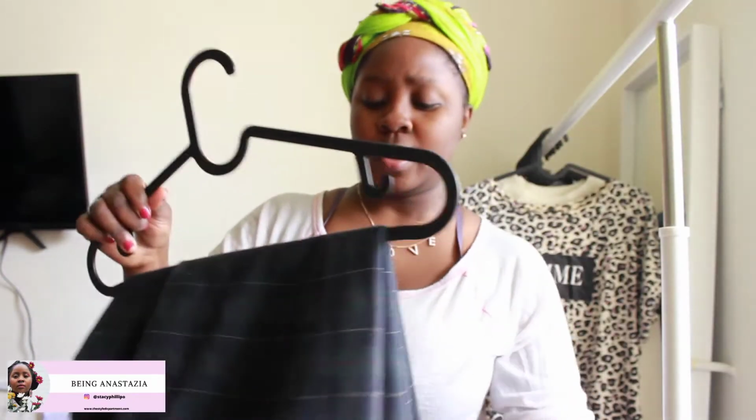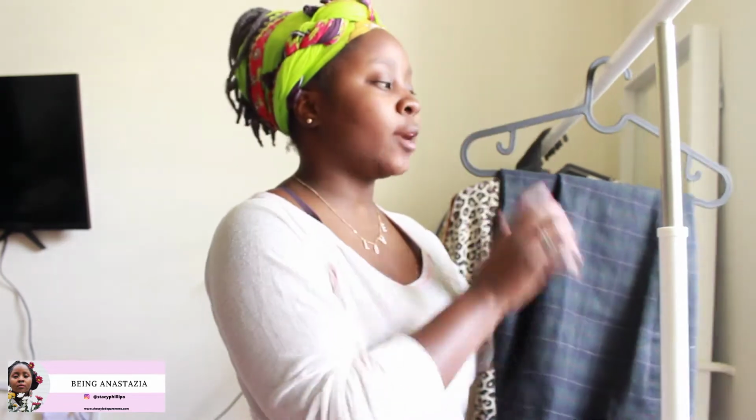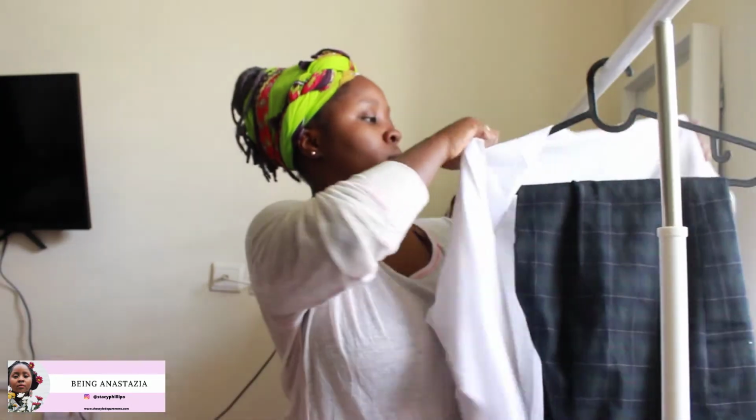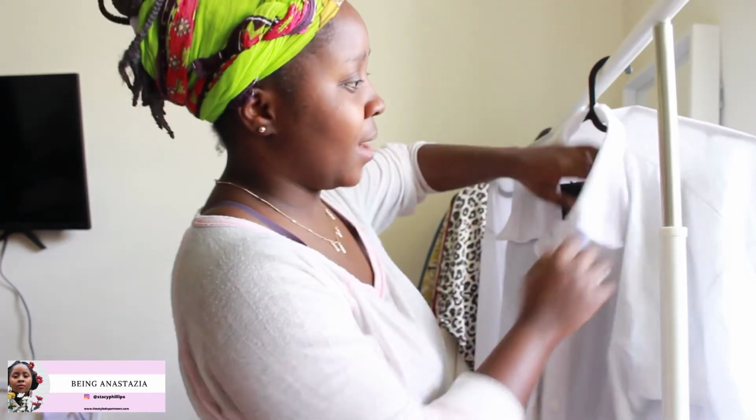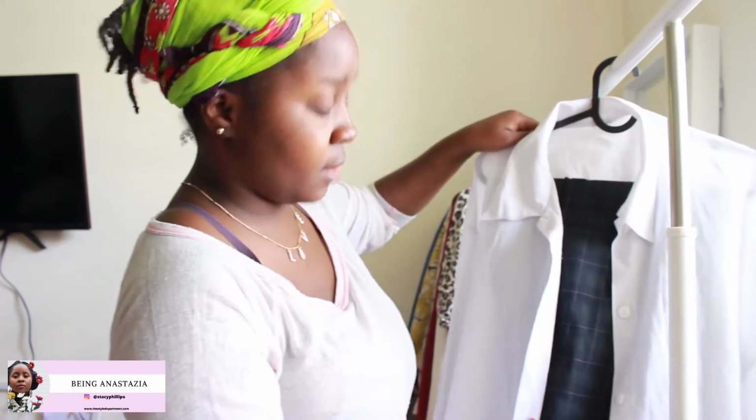Another thing you can do is to actually style prior. So usually I like wearing these pants with a white shirt. So here is my white shirt. There. So now if I'm looking for something quick to wear, all I gotta do is just come here and pluck this out.